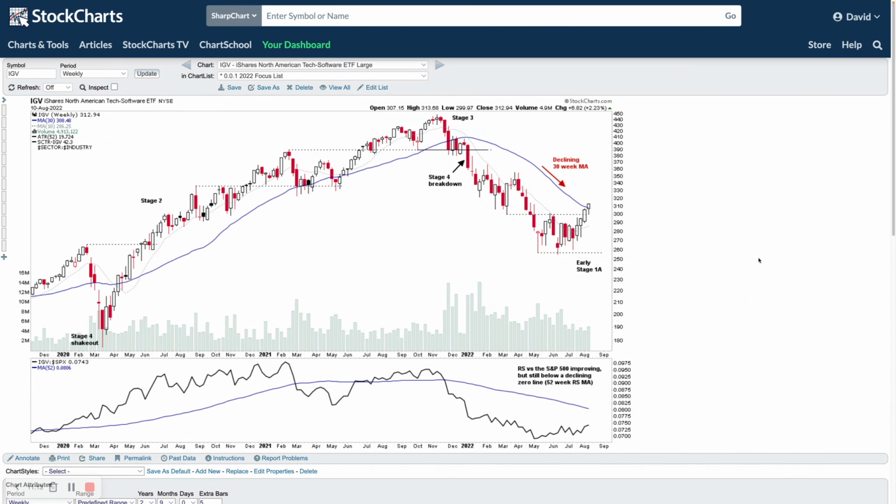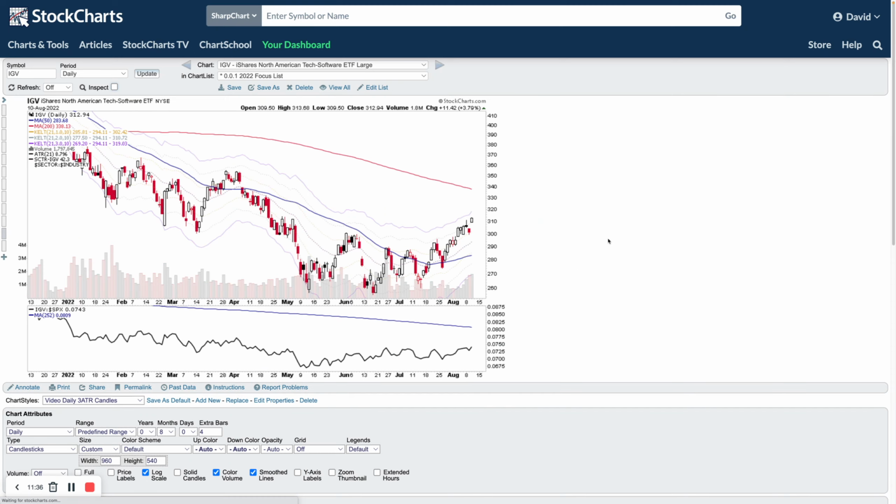But it can take a while to form a full base. So at the moment, we are still only early in stage 1, although we have been forming a base now for 3 or 4 months in the software group. But it's much smaller than some of the other bases that we've seen in other areas of the market. So it is an earlier phase, and so still looking for this to develop further.